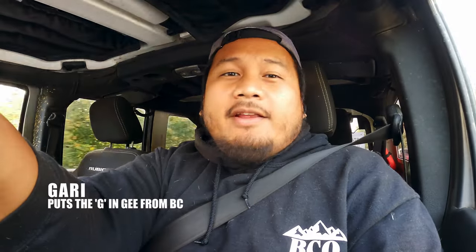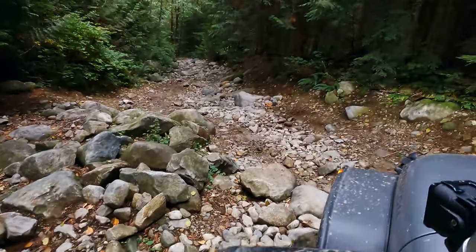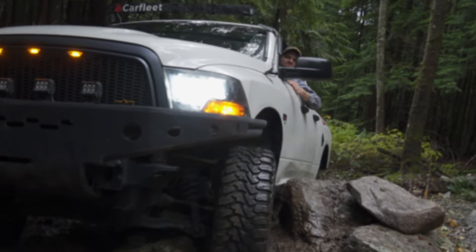What's going on, everybody? Gary here from Jeep from BC, and today we're on our way to Eagle Mountain to go test out the rigs again. This is actually more of a redemption or a return for Brandon, who broke his Ram last time we went up there. So yeah, he wanted to give it a shot again. And also, I haven't been there in a long time. I believe last time was 2021 maybe, but I'm not too sure, it's been a while.